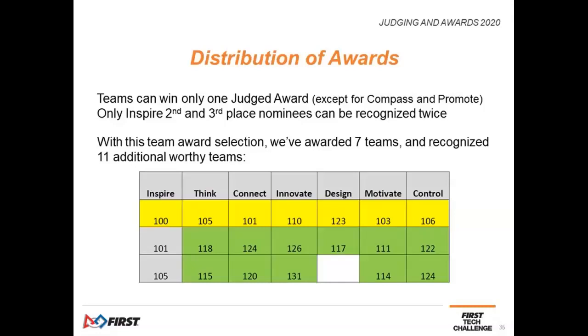the teams across the top in yellow, those are the winners for the awards. So for Inspire, Team 100 was the winner, and then Team 101 was 2nd place, and 105 was 3rd place. And so you will see that 105 was allowed to win the Think Award, and Team 101 won the Connect Award, but you will not see any other duplicates on this chart here.